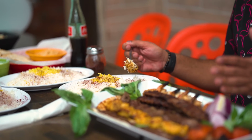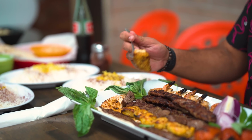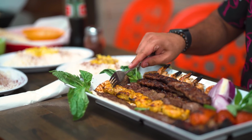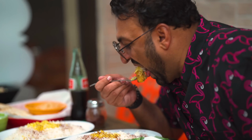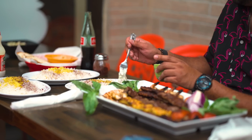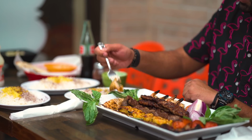Just leave me with this tray and I'll have a very good day. See, the chicken here is nice and moist, juicy, not overly cooked. It's very important to know what you're doing on the grill. To make sure you got a nice piece of juicy chicken without undercooking it, that's like a skill in itself. If you require some sauce on your rice, you have this yogurt that has cucumber and some mint. Got that, mix it up, get a nice piece of kebab.